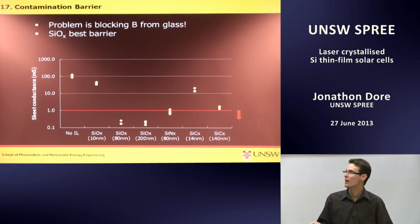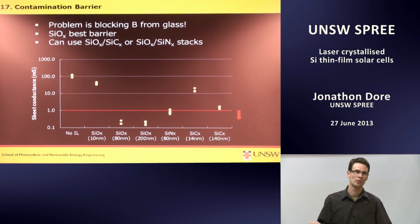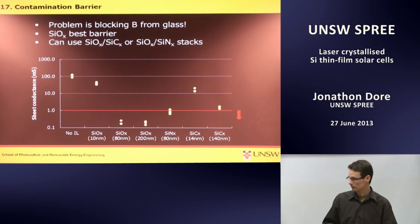But the good news is that we can simply use a stack of these materials. So if we want the barrier effect, we can use the silicon oxide. And then if we want the wetting effect of the carbide or the antireflection effect of the nitride, we can simply add that on top and have a glass, oxide, nitride, silicon stack or something of the sort.